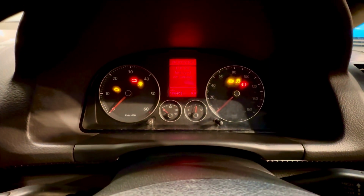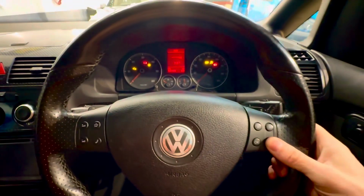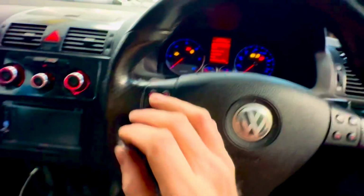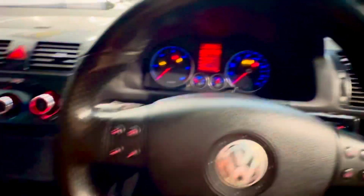Now, left side turn signal not working. That needs to be changed. As you can see, the buttons are all working, up and down, menu and everything, illumination. Yeah, everything works. Radio will need an adapter because it's an aftermarket radio.